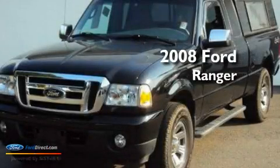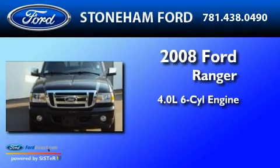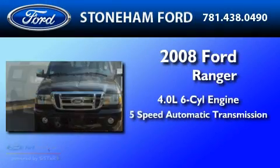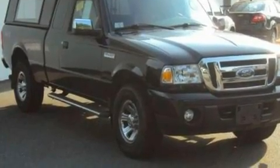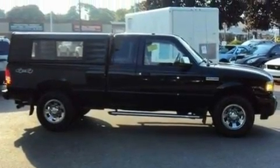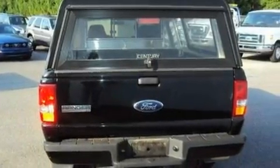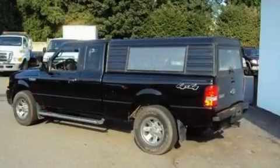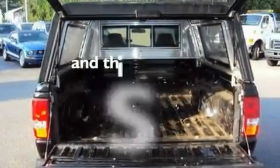This is a 2008 Ford Ranger. It has a 4.0-liter six-cylinder engine, a five-speed automatic transmission, and four-wheel drive. Its top features and packages include cruise control, an auto-dimming rearview mirror, a rear window defroster, a CD player, a leather interior, a double wishbone independent front suspension, an engine immobilizer theft deterrent system, a low tire pressure indicator, a keyless entry system, and this vehicle has fewer than 27,000 miles on the odometer.